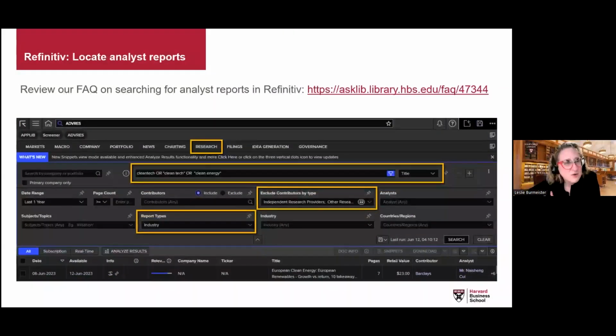All right, so here is a screenshot of Refinitiv for that equity research. And we have an FAQ where we'll go over how to do some advanced searching for analyst reports in Refinitiv, which again is linked right here. But Refinitiv is obviously a very large platform, a Bloomberg-like platform for company information, just general financials, but we're highlighting the research function here. And so you tab to research and advanced search.